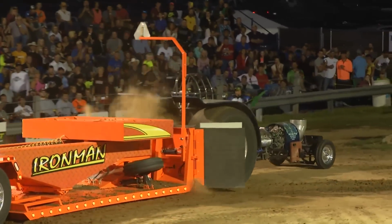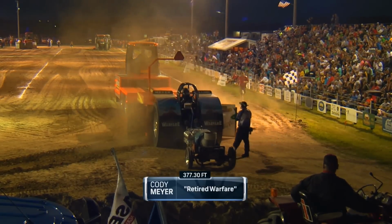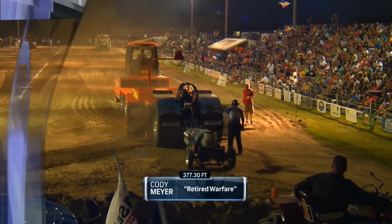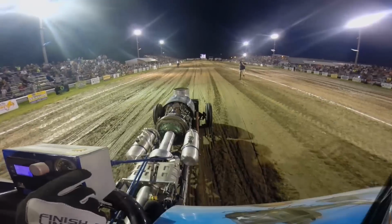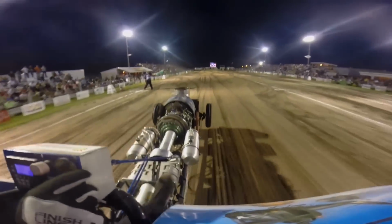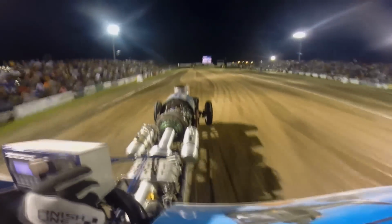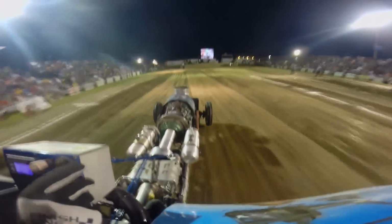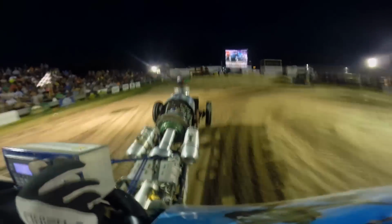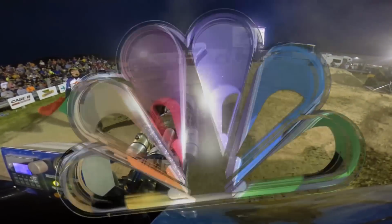Little bit of a bounce, but hey, that is not a bad pass. He's down in the dry dirt. In fact, he's far enough to be the new leader, 377 and 30. Take a look at it again. A pretty good run. He is really working the brakes. You can see that right foot working the right wheel brake. Yeah, he wasn't stomping on it too hard, just wanting to feather it back in. And then you don't touch it again because you want to go to the other end.